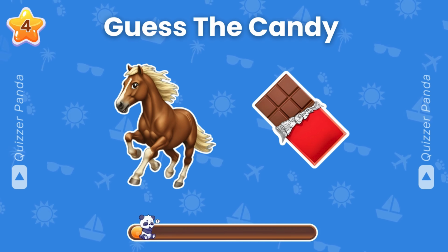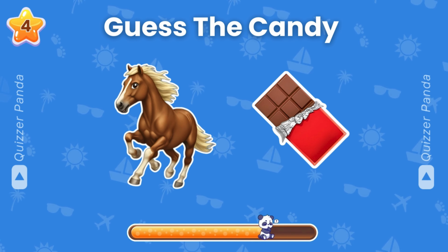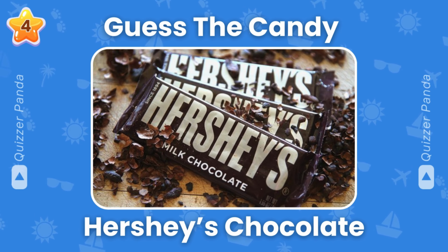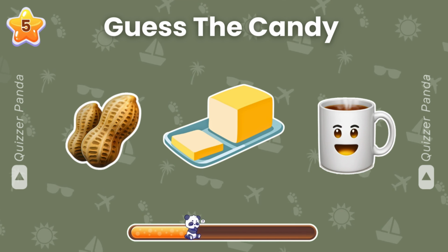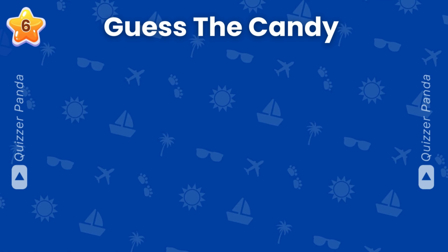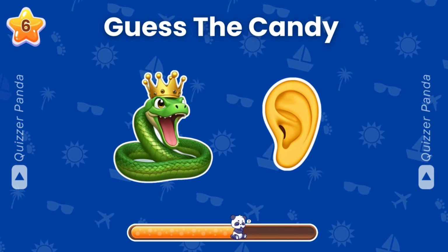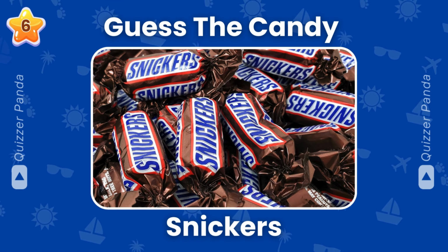Next up, solve this emoji riddle. That was easy, it's Hershey's chocolate. Triple emoji challenge, can you decode it? Yeah, it's peanut butter cups. Another riddle, what candy are these emojis pointing to? Well done, it's Snickers.